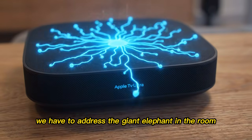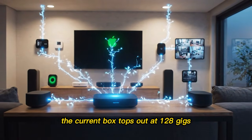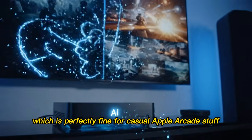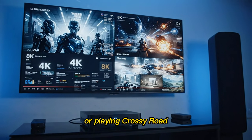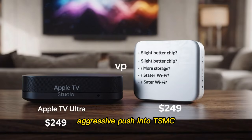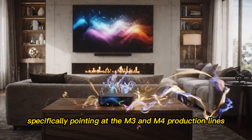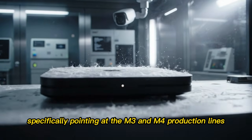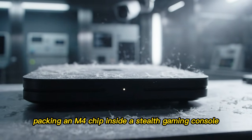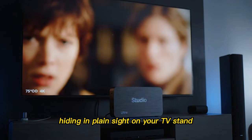We have to address the giant elephant in the room, and that is hardcore, heavy-duty gaming. The current box tops out at 128 gigs, which is perfectly fine for casual Apple Arcade stuff or playing Crossy Road. But Ming-Chi recently detailed Apple's massive, aggressive push into TSMC 3nm yields, specifically pointing at the M3 and M4 production lines getting cheaper to produce. Imagine packing an M4 chip inside a stealth gaming console, hiding in plain sight on your TV stand.